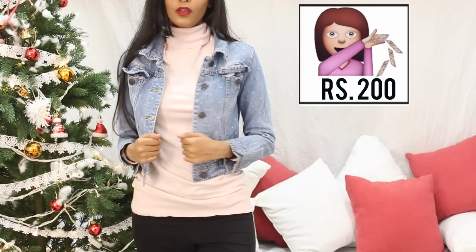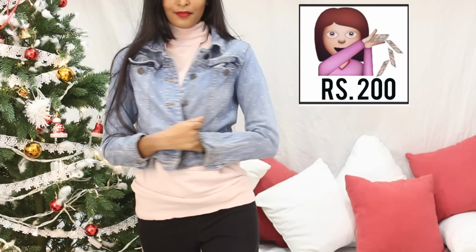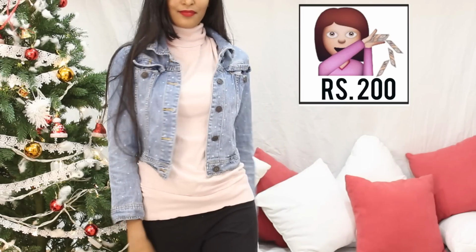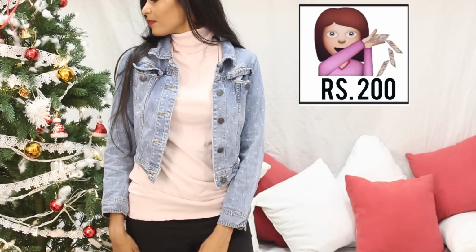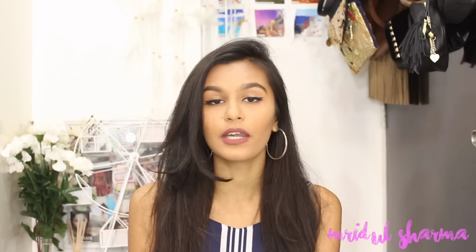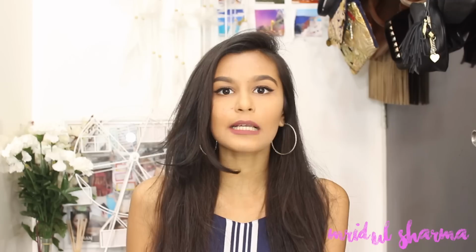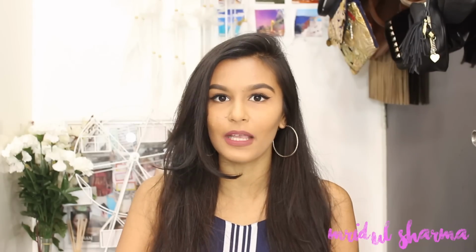The next denim item is this denim jacket that I got, which has like white detailing all over it. Now I've been wanting to get a plain denim jacket for a really long time. This is not what I was looking for. I wanted a plain classic denim jacket but couldn't find one, so I picked this one up for 200 rupees. It's a little bit cropped but I really love it and it's a really cute piece and I'm glad that I got it.